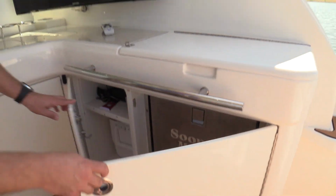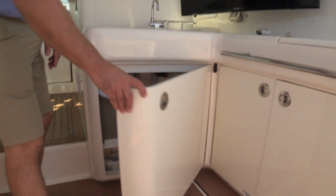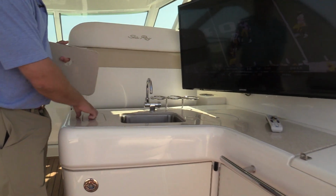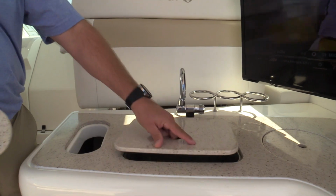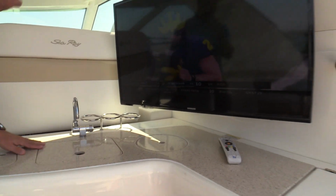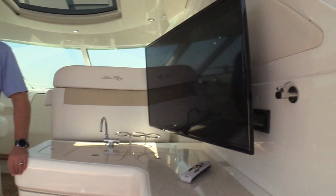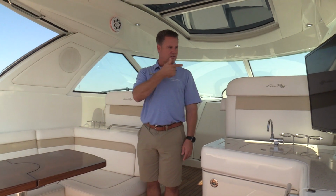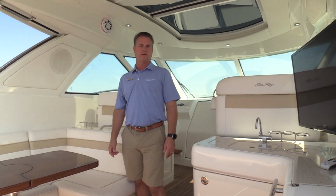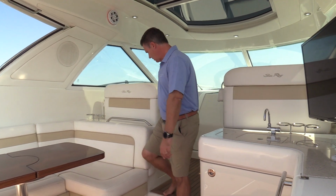Another refrigerator for your drinks and snacks, a pull-out cooler. Great storage compartments everywhere on the boat. You got a little cockpit sink, a trash chute right there, and there's also a drop-down cooler underneath that other lid. This TV and stereo system and speakers was all upgraded in 2017. So you're getting a new KVH unit, so now you can stream your favorite football games if you want to be out here. All upgraded in 2017.